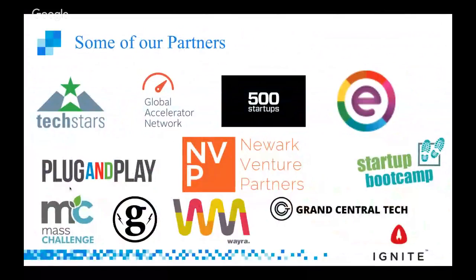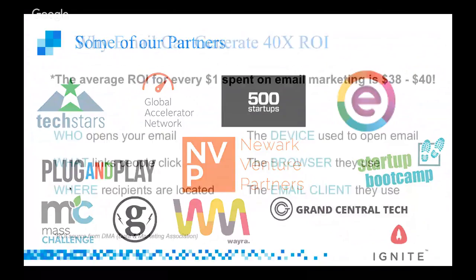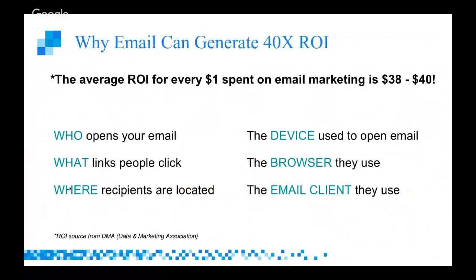And so here are some of our partners: Techstars, Global Accelerator Network, 500 Startups, Startup Bootcamp. You'll see a lot of really familiar names, or if they're not familiar to you, that's okay. We're more than happy to share any additional information, or if you have any questions about who we partner with in the startup ecosystem. These are just some of the big name brands. We also partner with every type of VC, every type of accelerator, really trying to cultivate the startup ecosystem from the ground up. And so one of the first things we'll talk about is why email can generate 40x ROI.